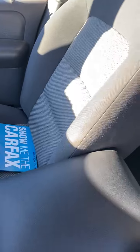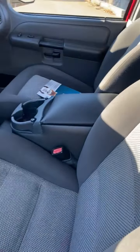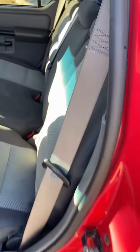124,000 miles. Aftermarket radio, backup camera, everything works on the vehicle. Once again, sorry about the sun glare. Doing my best. Center console, no rips or stains. Really is in very good condition. Perfect first vehicle.